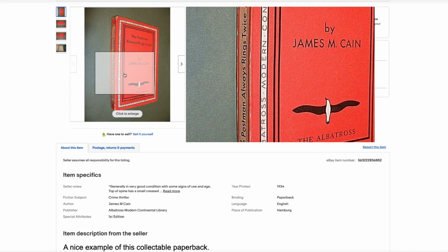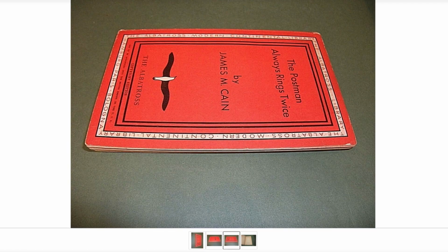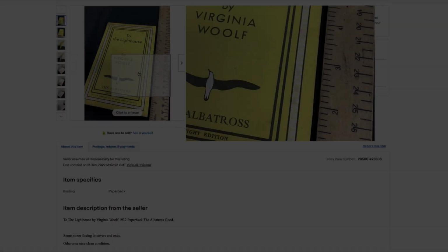And here's another one, James M. Cain's The Postman Always Rings Twice. So, like the Penguin crime books are green, the Albatross crime books are red, and any and all are worth picking up, because they all fetch good money.